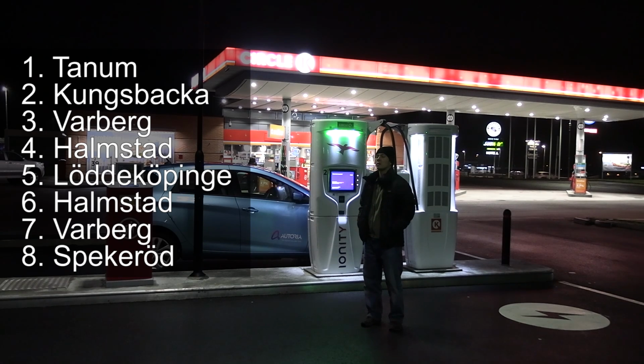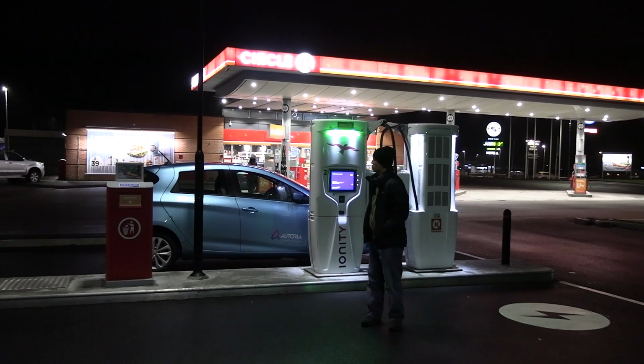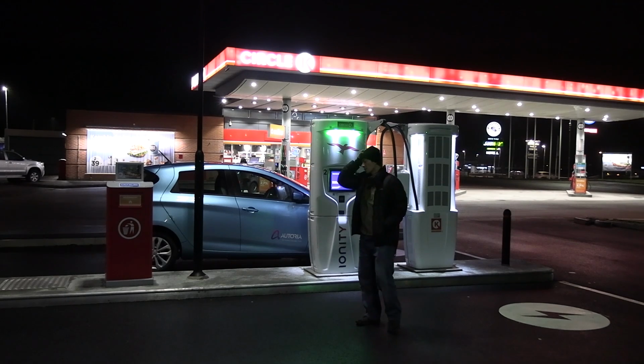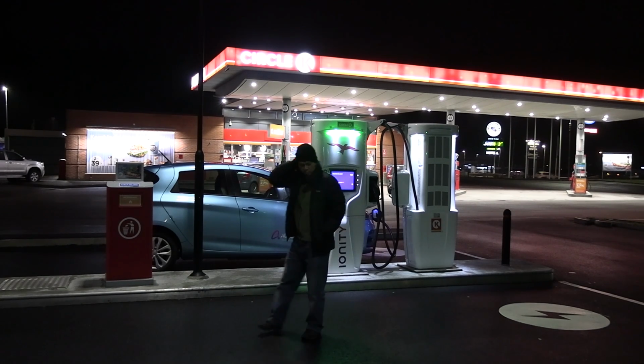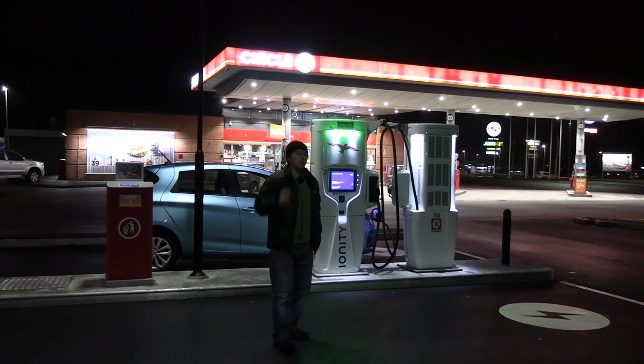Okay, charging stop number 8. Since it's winter, then I don't have to clean the windscreen. There's no bugs here, that's good. It's kind of cold. I need to charge here another 45 minutes, yes. So, yeah, not much to say.